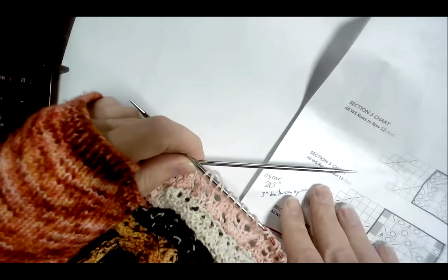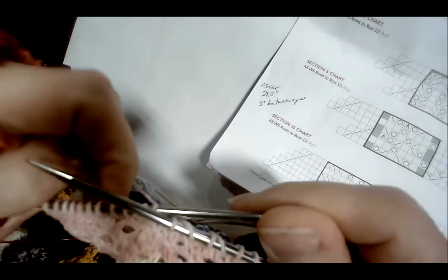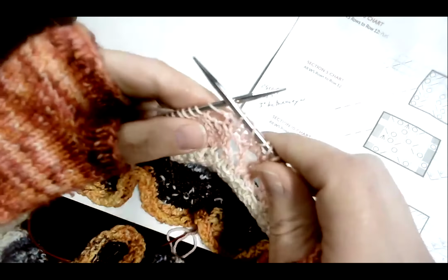ignore that note. That's from when I measured Oscar's head and happened to write it down while I was knitting this. So it has nothing to do with this pattern at all.